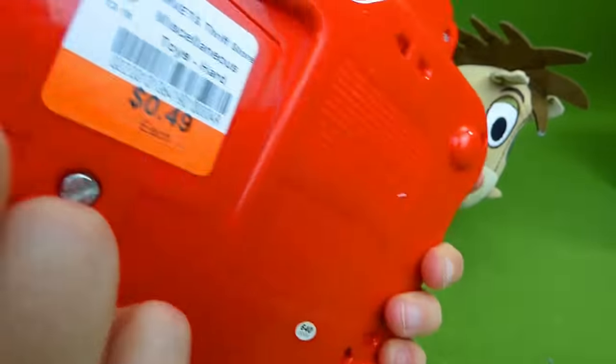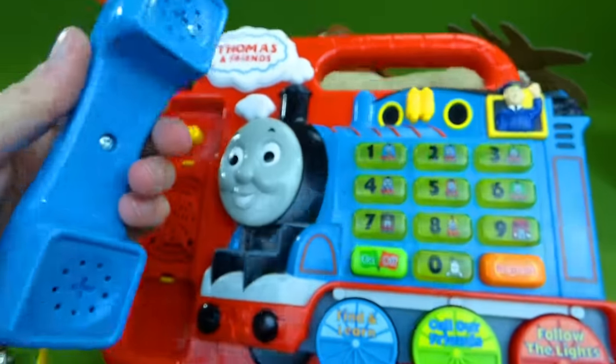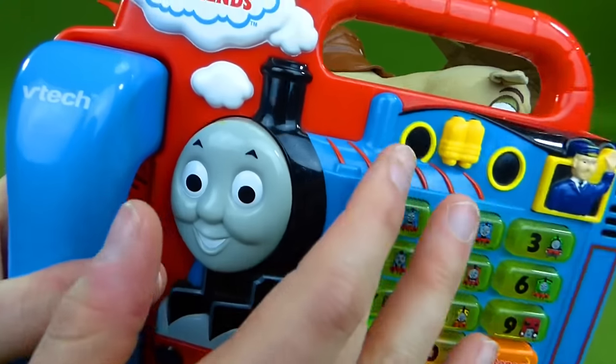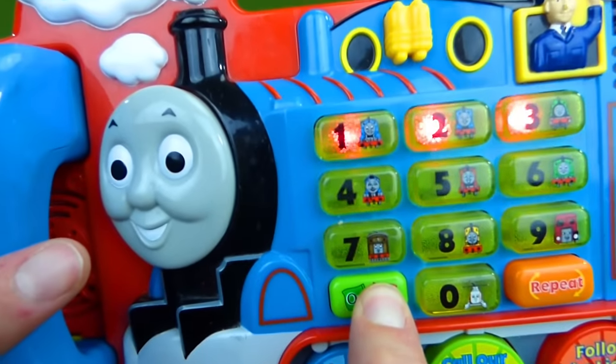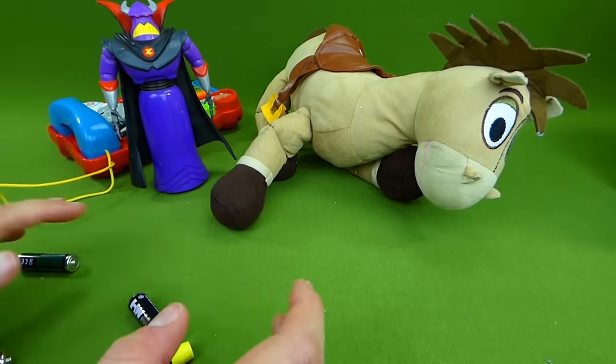And you can come back here and you can turn the volume higher so that it's easier to hear. Operator, may I help you? All right, so these are all really cool. Let's turn it off. This has been so much fun. Goodbye. And those are the three toys we found.